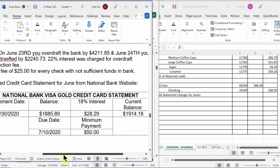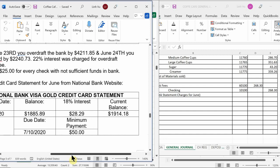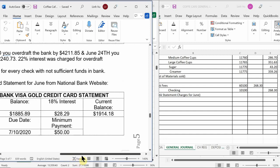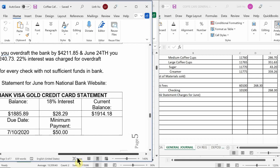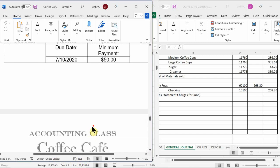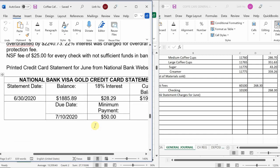Okay, due date is going to be 7/10. The amount of interest that was collected was $28.29. Minimum payment is $50. And the current balance on the account is now $1914.18. Okay. So what do I do with this? What do I do with this?